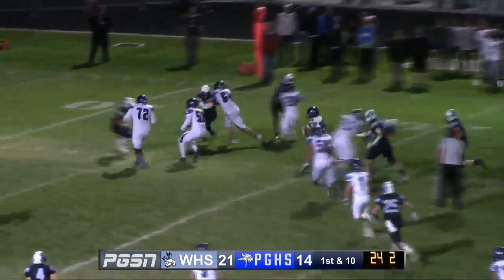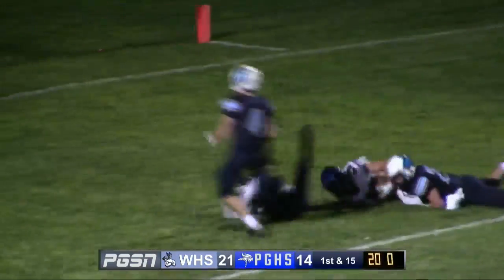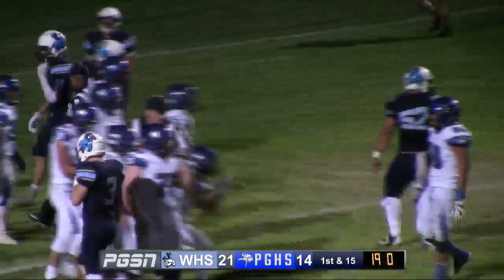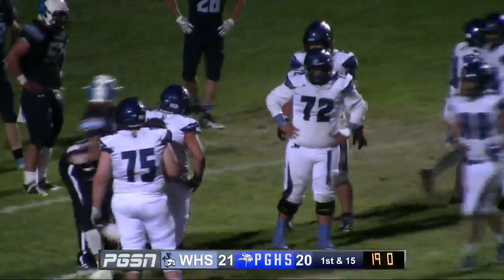Empty backfield, low snap for Jensen. Turns other side to Dane Christiansen, who's got room to work with, and puts on a deadly spin move and dives to the end zone. That was something else. That is the explosiveness we've been missing from Dane Christiansen until this week. He's so fun to watch when he's healthy. He's so fast. He's so agile.